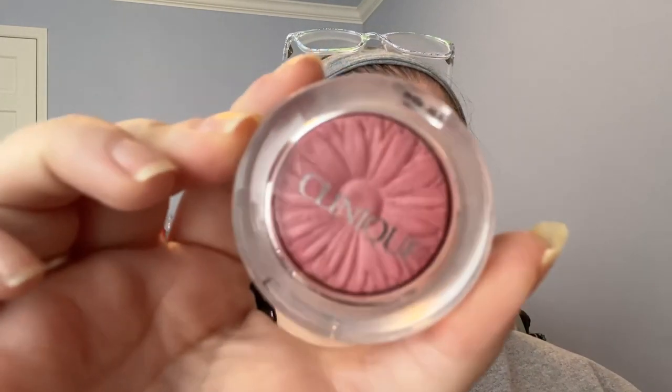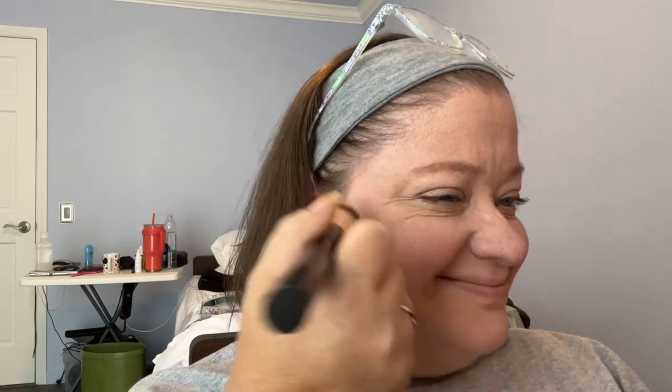now I need blush, and my favorite blush right now is Clinique. This is called, it's 14 Hereafter Pop. That's what I like, and I know this is probably weird, I've had this brush forever. Just put it on there and shake and just smile.